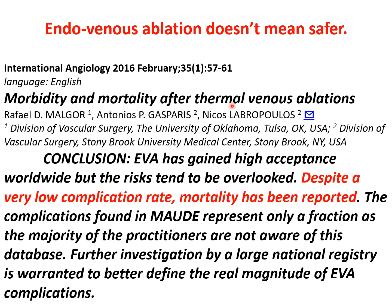According to this study, endovenous ablation doesn't mean safer. Why? Endovenous ablation has gained high acceptance worldwide, but the risks tend to be overlooked. Despite a very low complication rate, mortality has been reported. The complications found represent only a fraction, as the majority of practitioners are not aware of this database. Further investigation by a large national registry is warranted to better define the real magnitude of endovenous ablation complications.